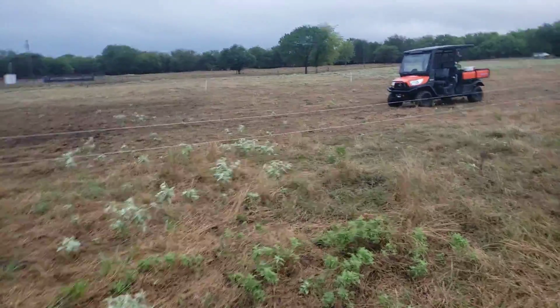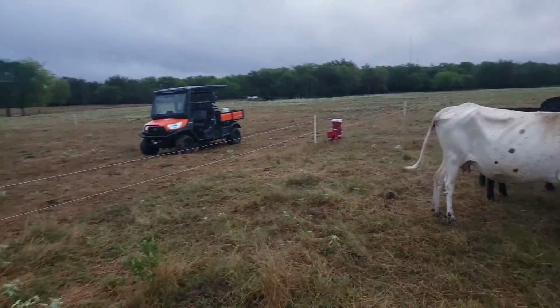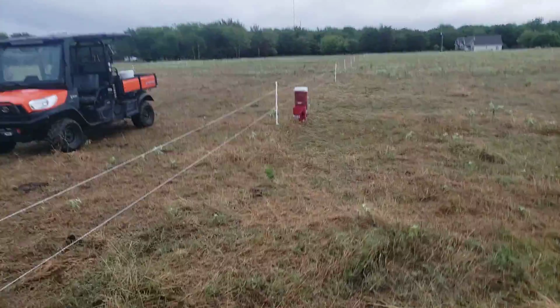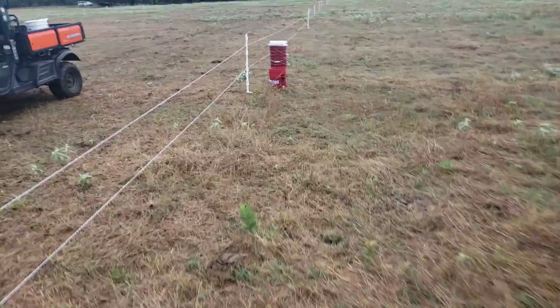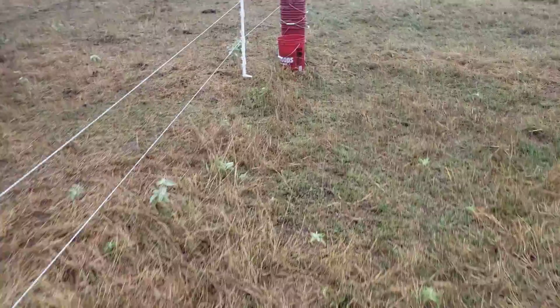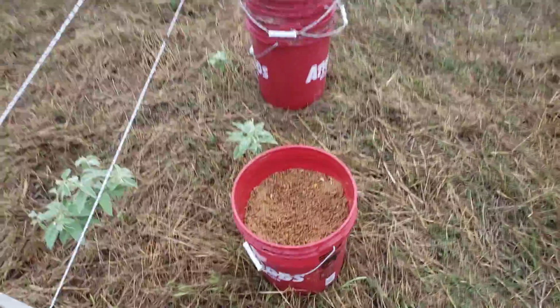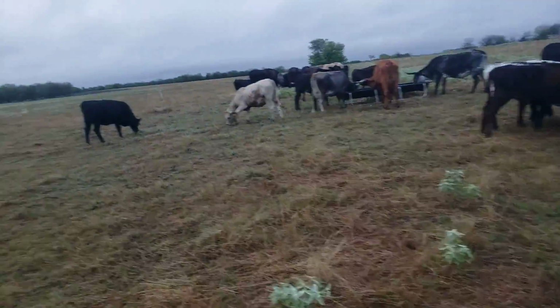I meant to catch a video of the cows coming to the new pasture and running for the feed. Anyway, we accidentally left the all-stock sweet feed, which we use for the sheep, uncovered so it got wet. That's what that was. Anyway, so this is the new pasture for this morning.